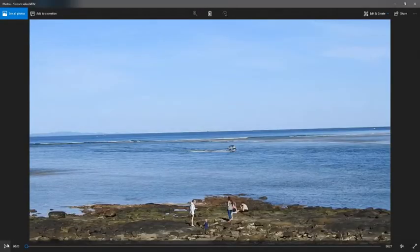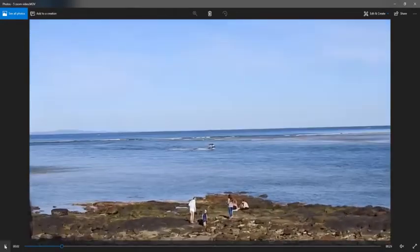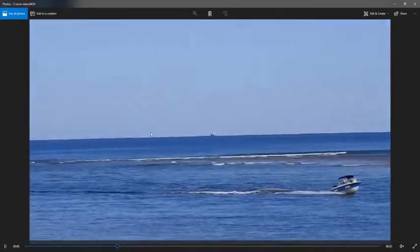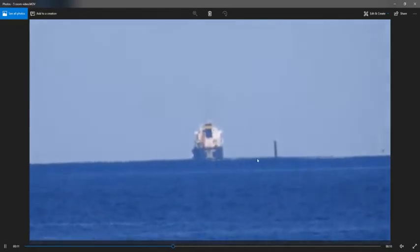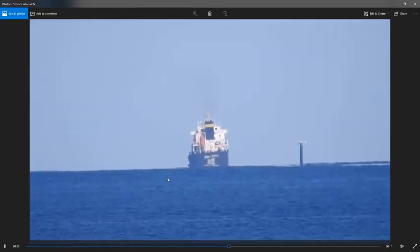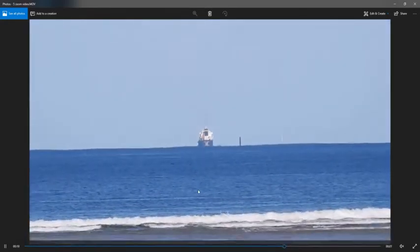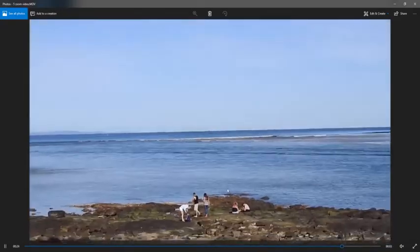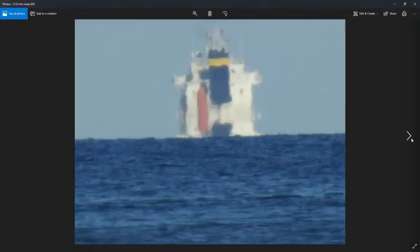And then before that I took a video which shows the location. So there's a ship way out there in the middle, and you see there's the marker we saw before, so it's going a little bit that way, and you can still see the hull here. So I decided to go down to those rocks there and start taking some more photos.